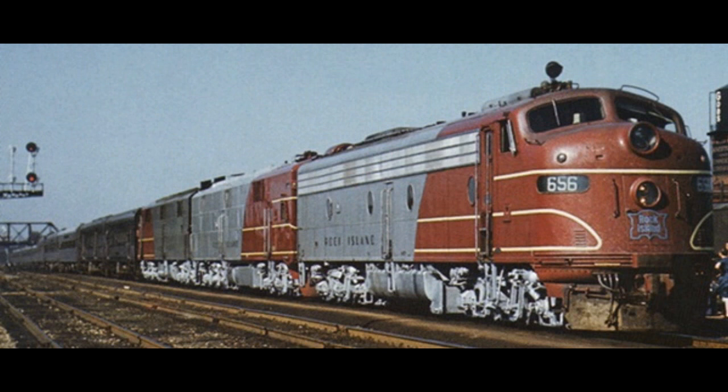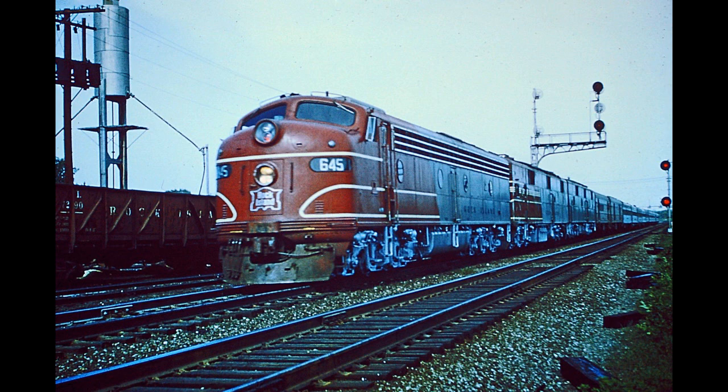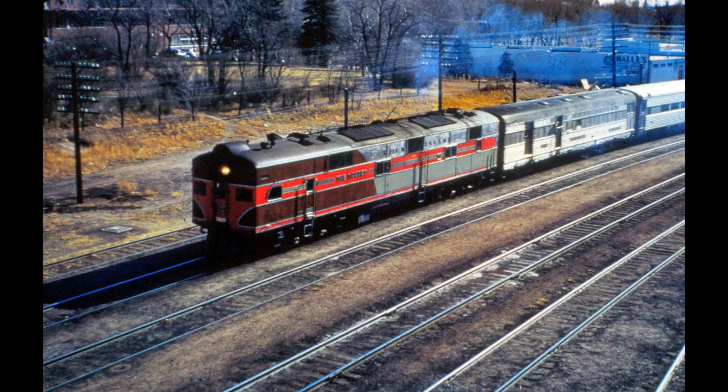750 and 751 entered service in June 1940, and were soon put to work on their intended assignment. In this photograph, you can see what the AB6s would have looked like on the Chicago to Lyman leg of the trip, with an E8A leading the charge. And this scene shows one of the AB6s on the Colorado Springs portion.